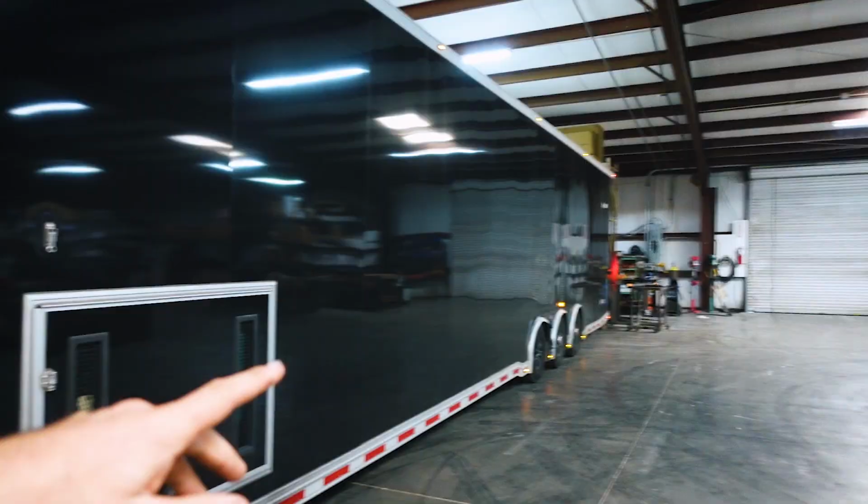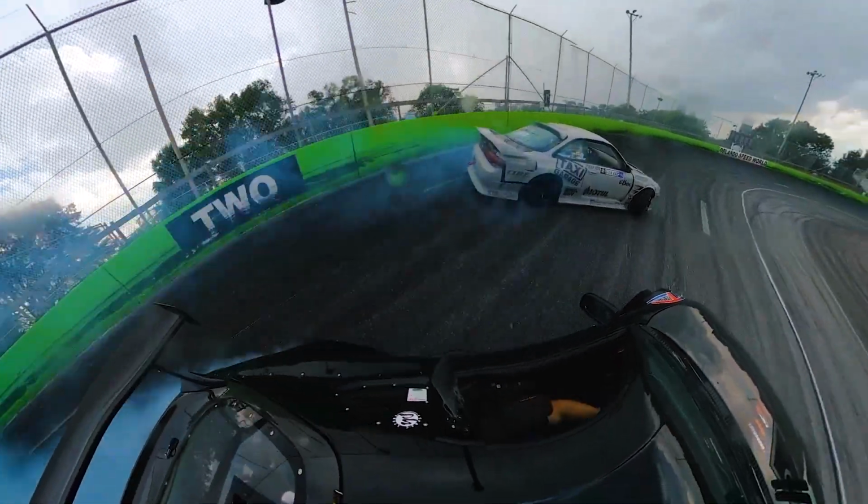Today we are locked and loaded, about to head out to Orlando Speed World, get some practice in the backup Supra, the demo Supra. Some of you guys know it as baby blue. It's pretty much all black. It's not the color of baby blue anymore, but we can still call it that because it's the little brother to big blue. Today's plan, we're gonna be working on some drills, basically.